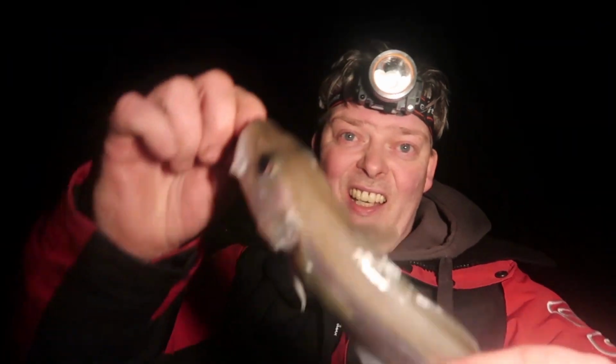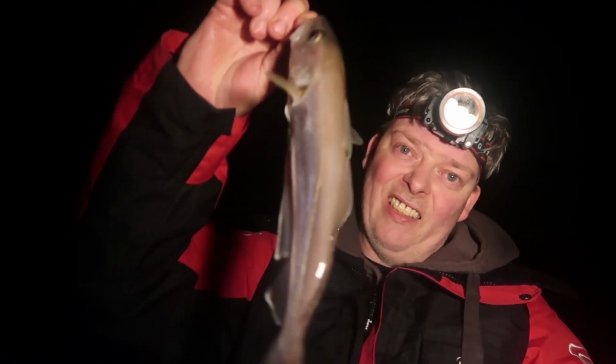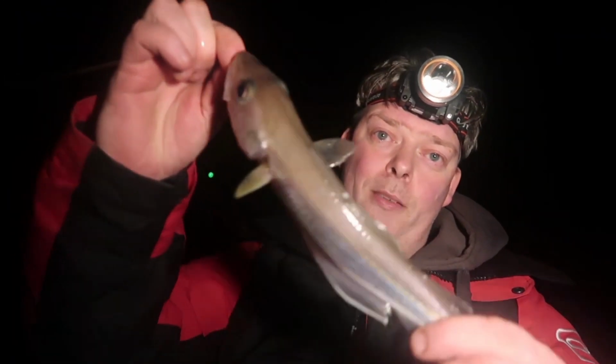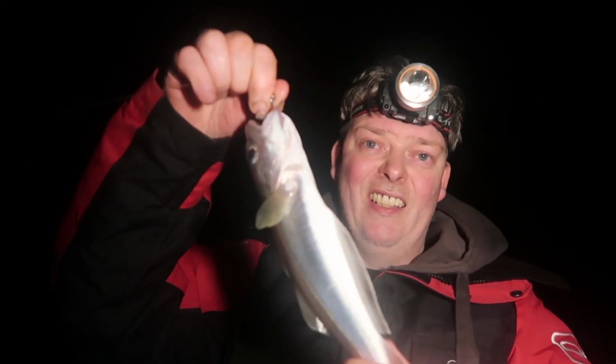I just had the tiniest little bite, and it's actually not a bad whiting. It's actually a decent size. And he's taken the bluey, piggybacked with the squid all the way down, by the look of it. So I'm going to have to get my forceps to get this guy out, and then I'll get him back. But yeah, that is a nice sized fish. But I'm going to get him sorted and back out.